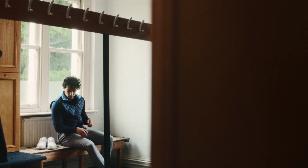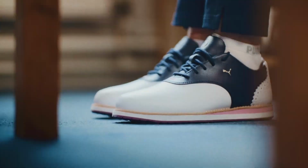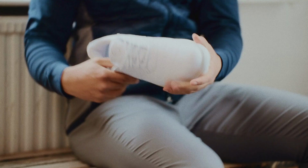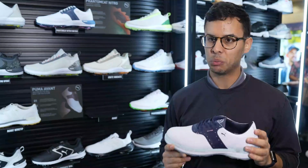And then also we have the new Puma Avant. Us here at Puma, we like to be that perfect intersection of both fashion and sport. Well, the traditional shoe market is something that's definitely come back in a strong way. It's not going away, and us being at Puma, we can definitely play in that space.